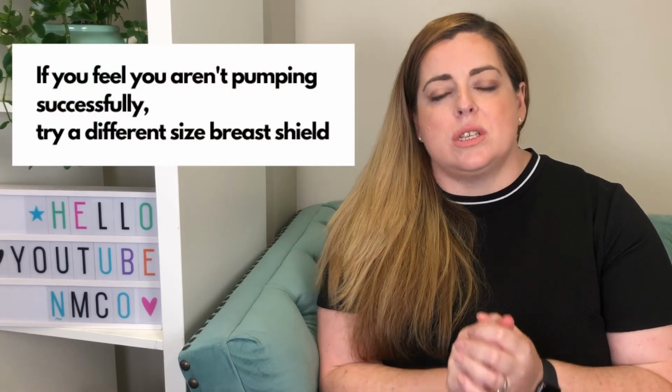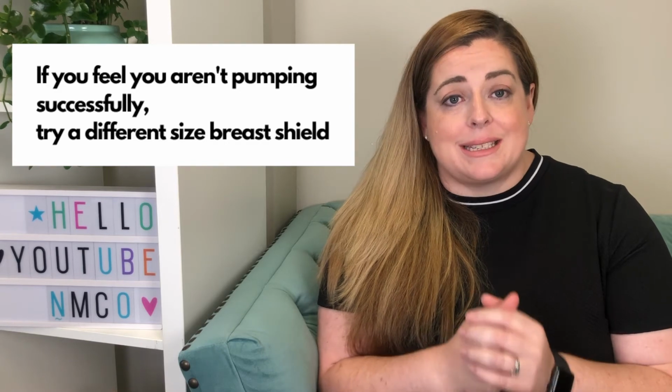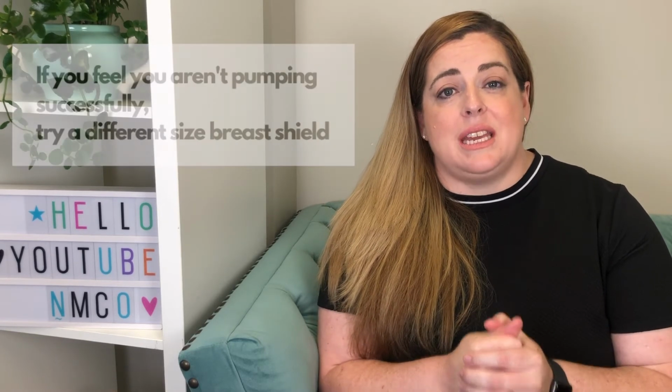If after you've pumped you still feel that there is milk inside, it may well be that the pump that you're using, the breast shields or the breast flanges, are not suited to your size. What it means is that you might need to get sized so that you're using the correct breast shield, because that's a common mistake that people often make. They're using the standard size that came with their pump and they don't actually realize that there are different sizes available.